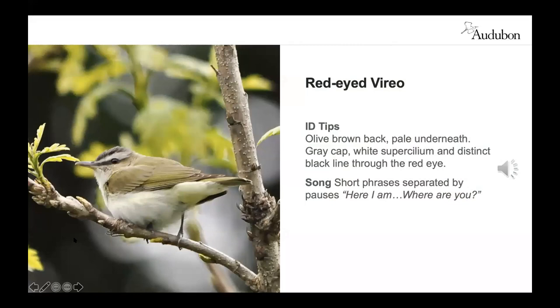So this is the red-eyed vireo. They're a large chunky bird with a long angular head, thick neck, and a strong long bill with a small but noticeable hook at the tip.